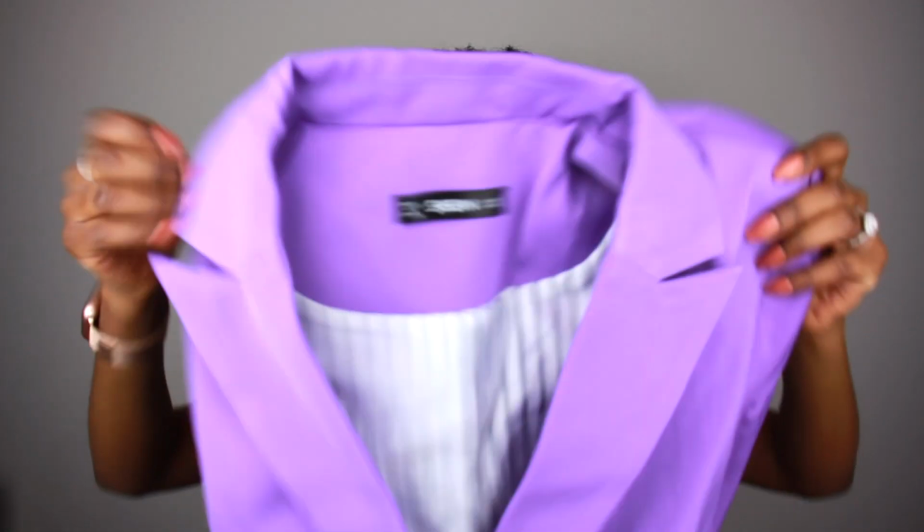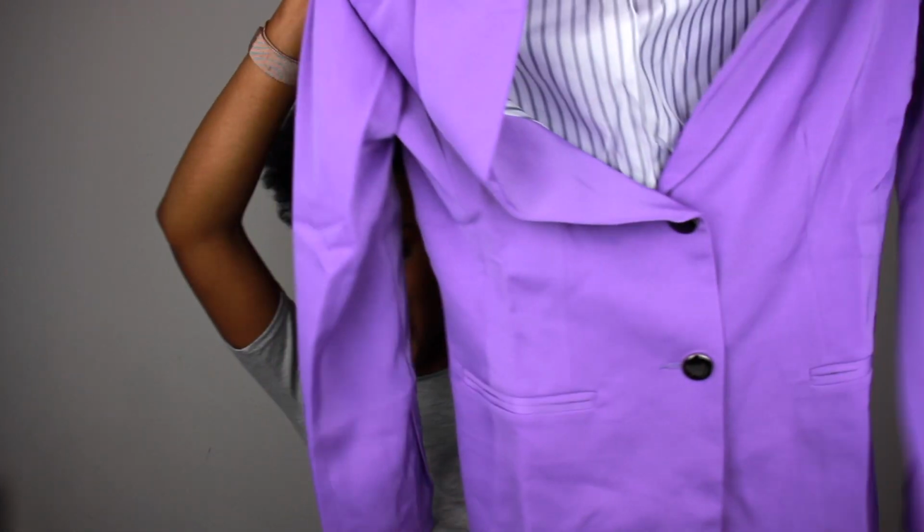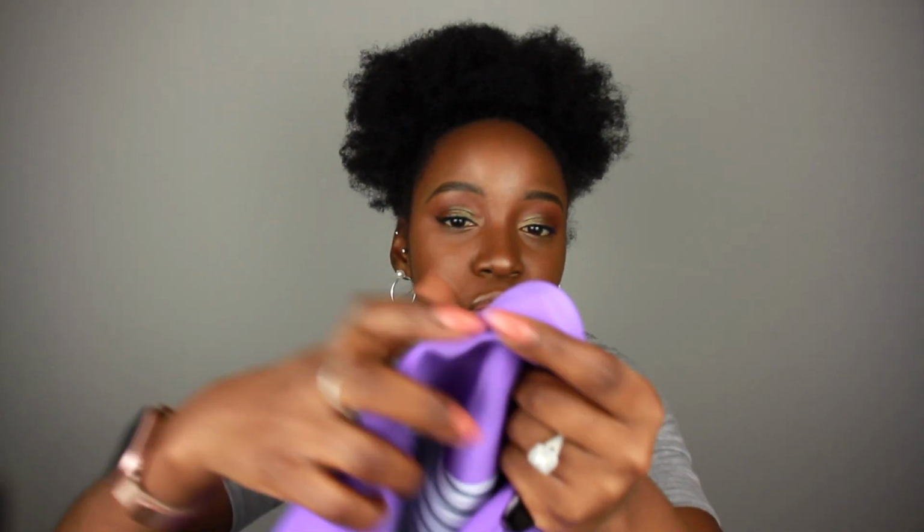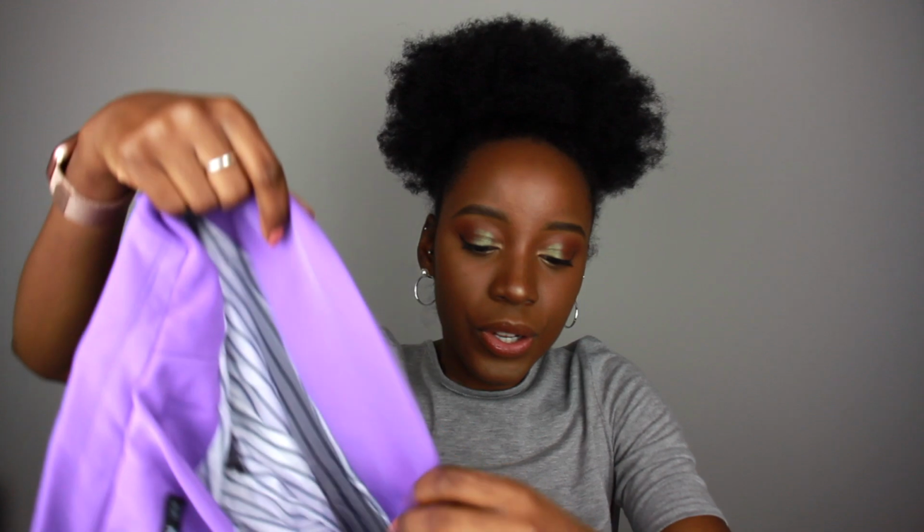Look at her. Oh my gosh. Wow, I love this. It's a blazer. Let me just say, this quality is the best I've seen by far. I've been saying the quality is nice here, but it's so thick, and very heavy as well. It's structured so well. If this is nice and tight fitted, it's gonna look so pretty.